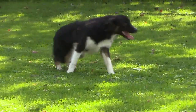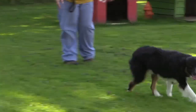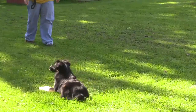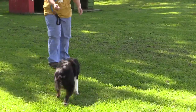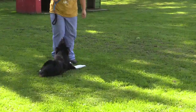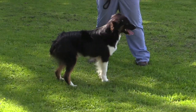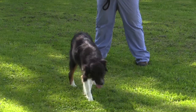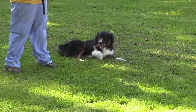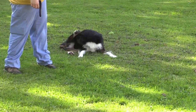What are you doing? Come here. Just kind of falls over. Can you sit? You roll over. You roll over. Okay, wait. Roll over. No. Trying to figure out if he knows the trick or if he's just doing it on his own. Yeah. Come in. Sit. I think you're just doing it for fun. For fun.